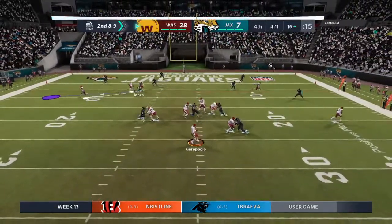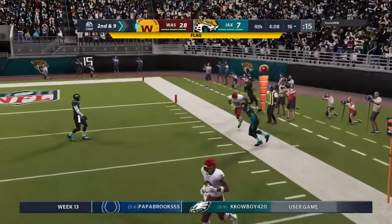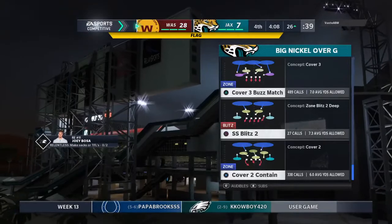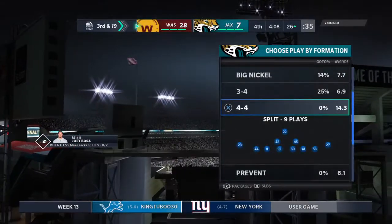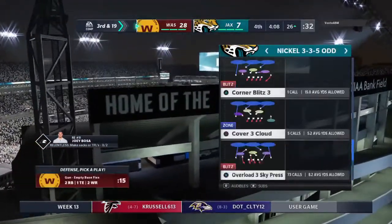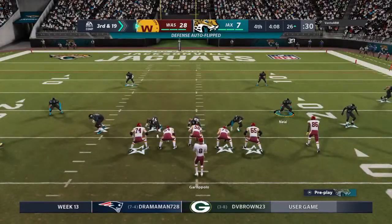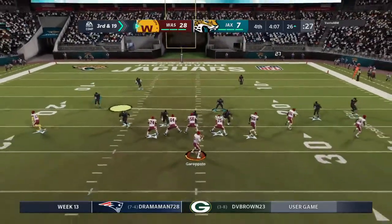Working from the gun, Garoppolo. And a flag comes in as that one falls incomplete. Well, let's see who this is on. Clearly wasn't outside of the tackle box. There's your penalty. And accompanying that penalty, a loss of down. So now it's 3rd and long, because remember, they also lose a down on the grounding call.